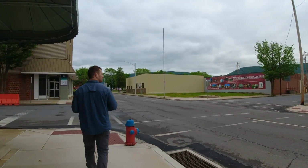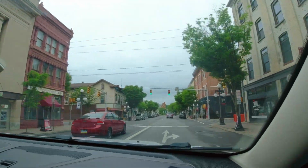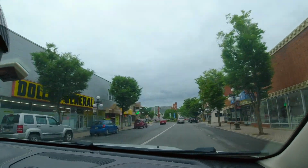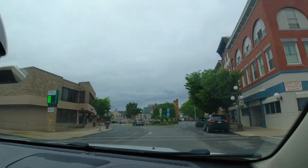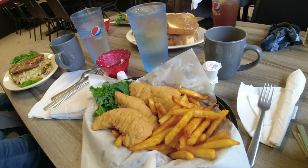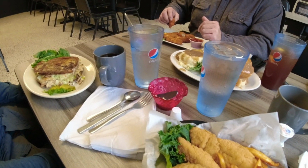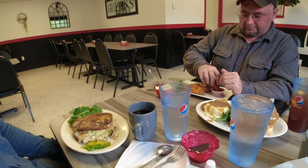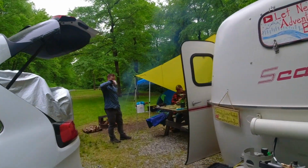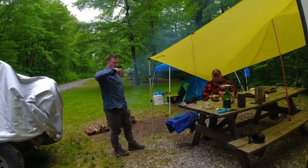And I think that's why the town was very quiet, and actually most places were closed. So we did have a hard time finding somewhere to get lunch. And we ended up heading a little bit closer to the campground to find this diner. It was just the sort of leisurely afternoon that we were looking for our last day of the trip.